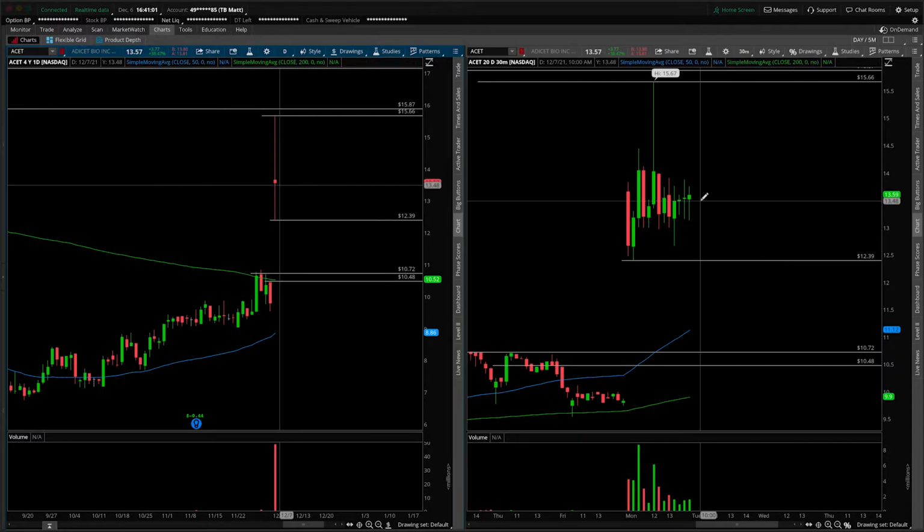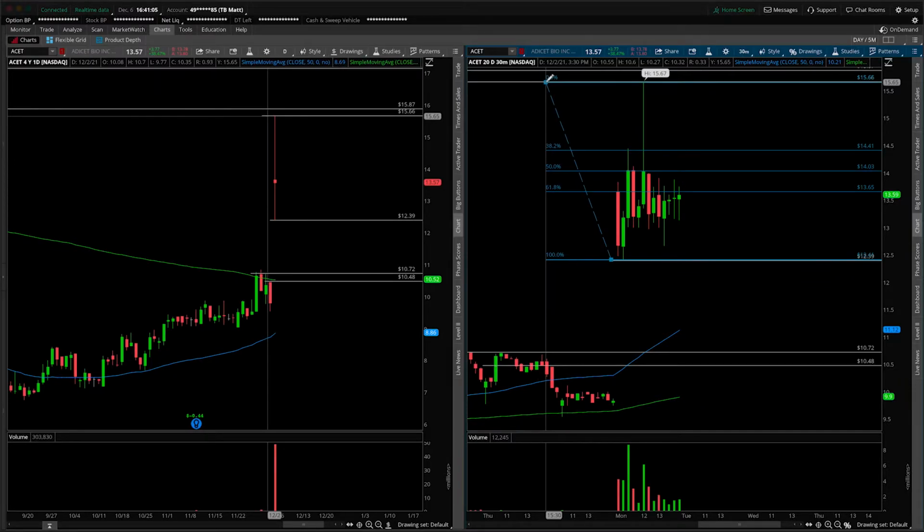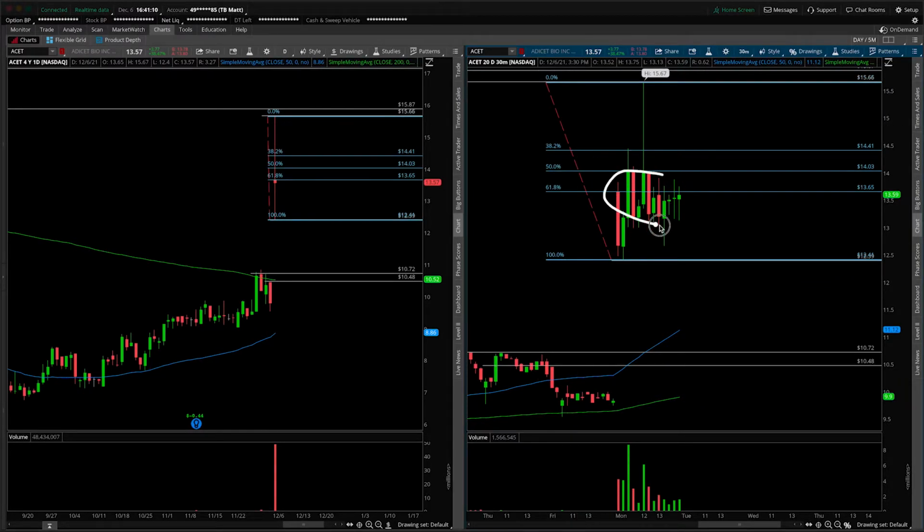Let's take a closer look at the 30-minute intraday session just to see what else we can learn about this movement. Coming in with the fibs from low to high, I think this is pretty telling. The majority of the day was actually spent underneath the 50% mark of the day's range, and that's, again, not really a bullish sign. We talked about how the bears had the edge based on that wick, and this is confirming that information.